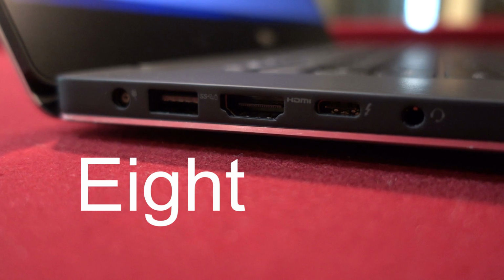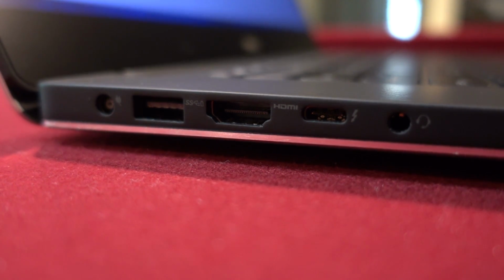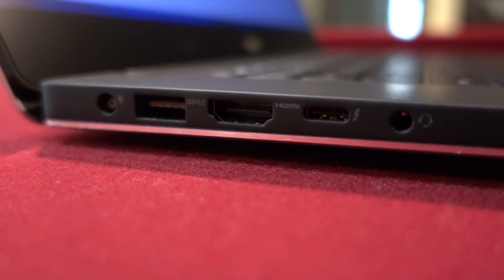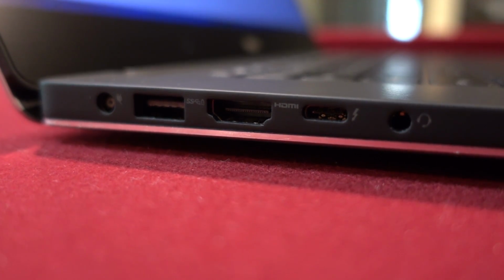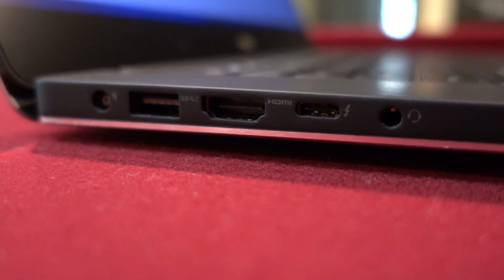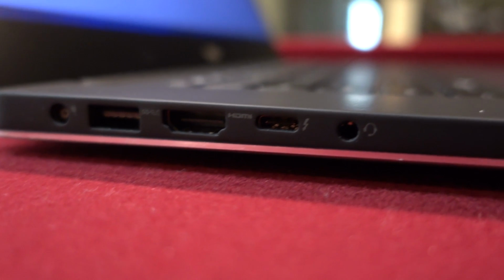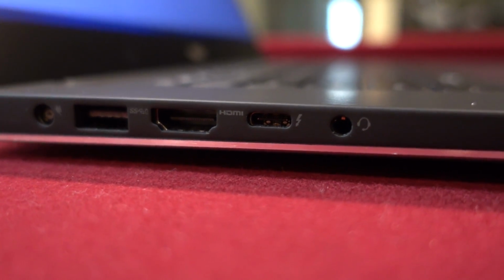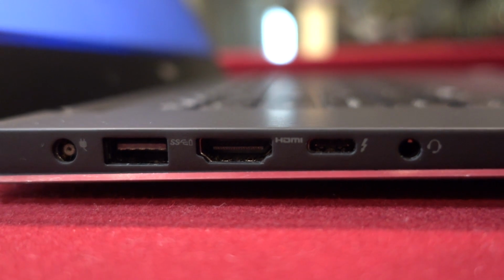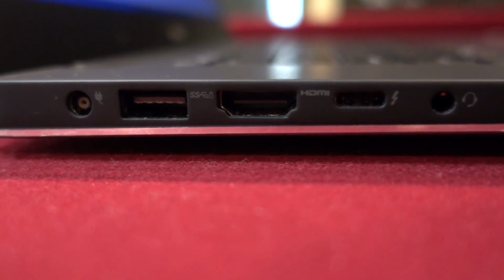All right, number 8. I'm just going to talk about some port stuff. It's just some general things you should know. This has HDMI 1.4, not 2.0. What that means is you're limited to 4K at 30 hertz, but you still get 1080p at 60 hertz, which is pretty good. But as 4K is coming in, it might be nice to have a future-proof HDMI port. So just be aware of that.